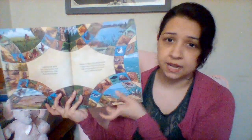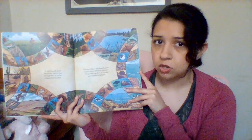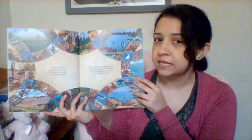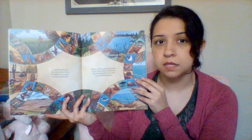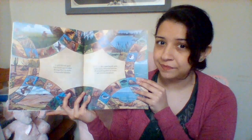We have right here on this page, it says, nature is like a patchwork quilt. A quilt is a blanket. Is nature actually a blanket? No. But it has characteristics that help us to imagine how all those different pieces fit together, like the pieces of a patchwork quilt.